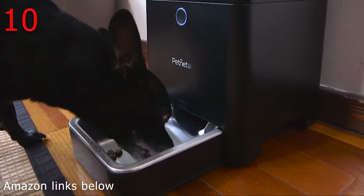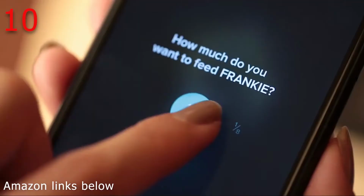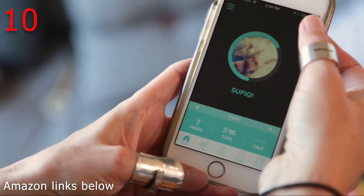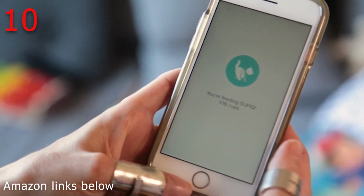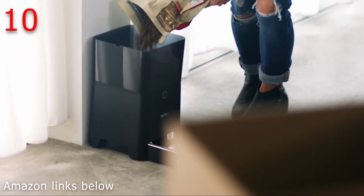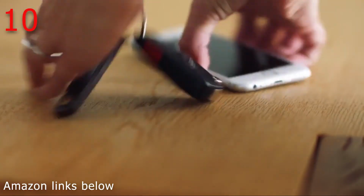Using factors such as your pet's age, weight, activity level, and food type, the PetNet Smart Feeder will feed the healthiest portions at the right time, every time. With the PetNet app, you can schedule and monitor your pet's meals through your smartphone. Receive notifications on your phone for successful feedings or when your food is running low. Have the confidence to know your pet is being fed even when you're running late.